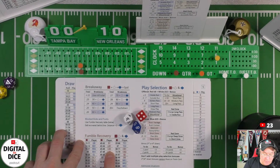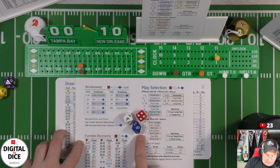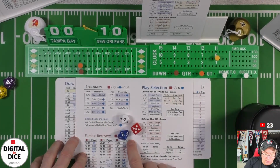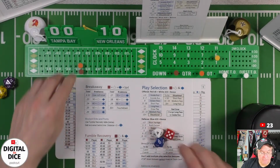So the Saints now have the ball. And on an 8, yes, we're going to get a fumble return. So let's roll on the chart below. We have a 14, and so no return, it says. So he's just going to fall on the ball there.